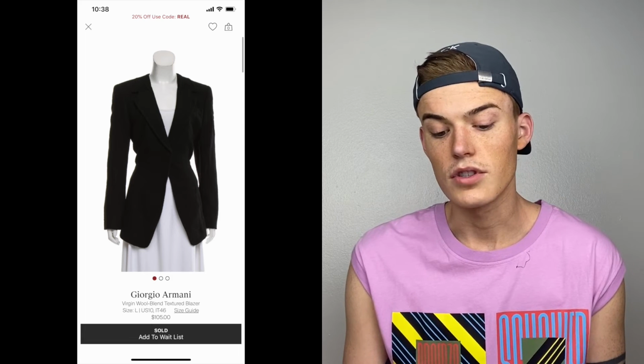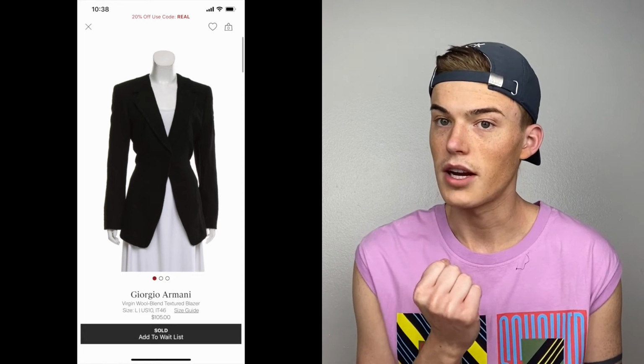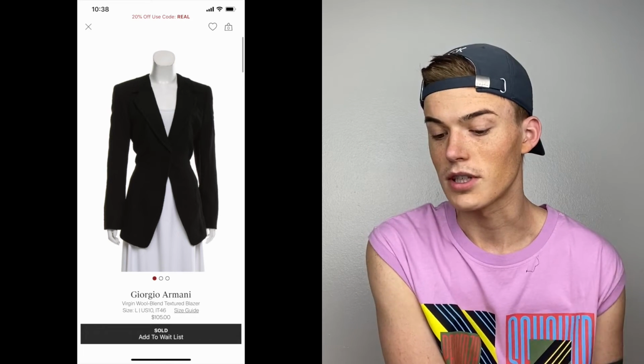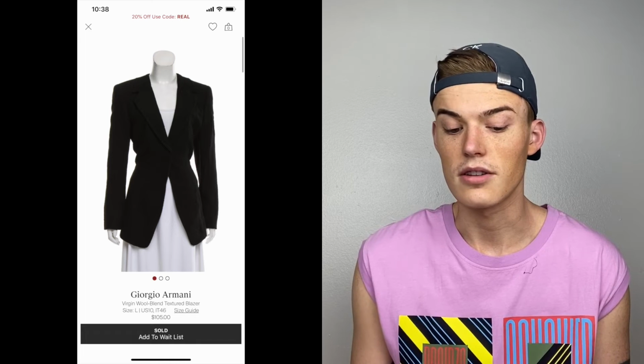Giorgio Armani Virgin Wool Blend Textured Blazer. This is one that I snatched from ThredUp Luxe and sent into the RealReal, and it ended up selling for $84 really fast, and I got $33.60.